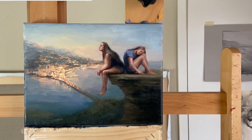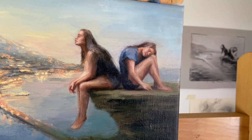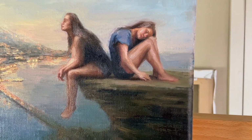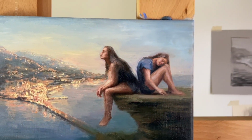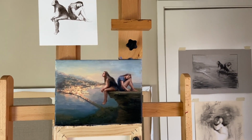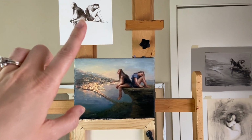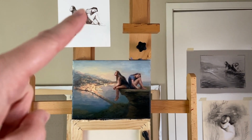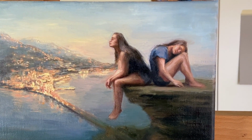And really the last thing that I was working on was the figures, getting these figures worked out. I might even borrow, I really like this image here, so I might borrow that and put that in some other paintings too. I just love having the spines touch there. I think that's super interesting visually.